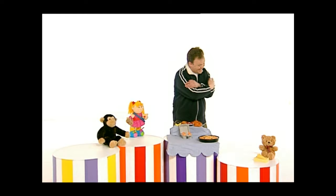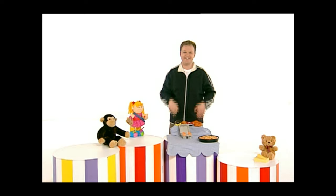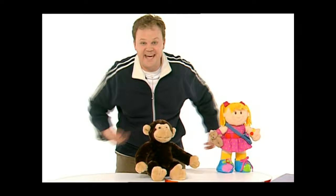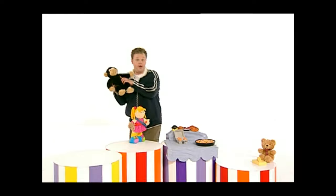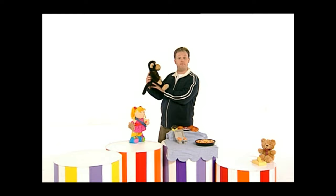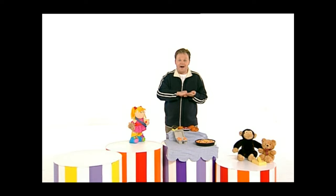Come to my shop, come to my shop. There's food to buy when you come to my shop. I wonder who's coming to my shop. Monkey's coming to my shop. Monkey's coming to Justin's shop. What's Monkey going to buy? Right then, Monkey, what would you like from my shop? Oh, I see. Monkey wants to buy some eggs.